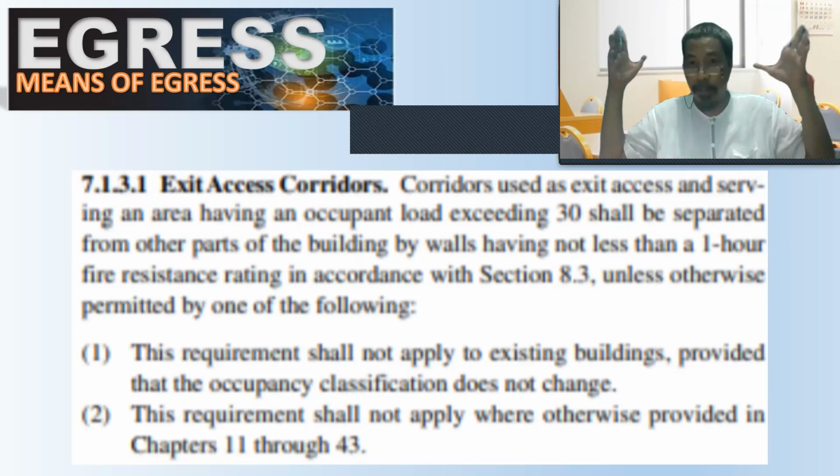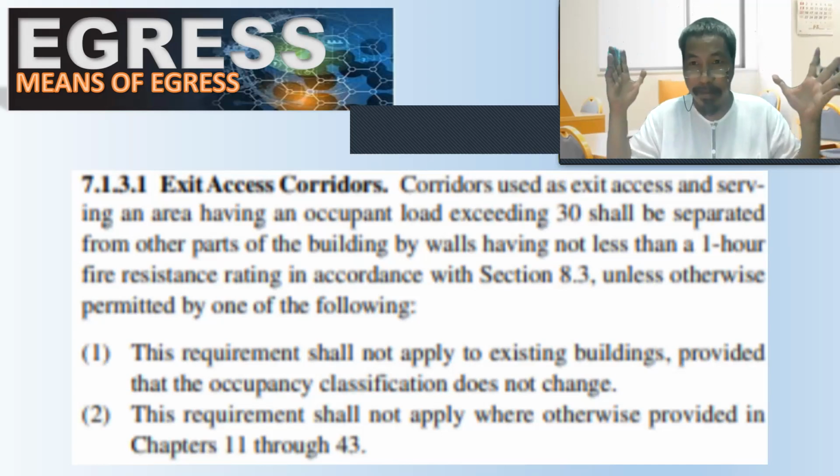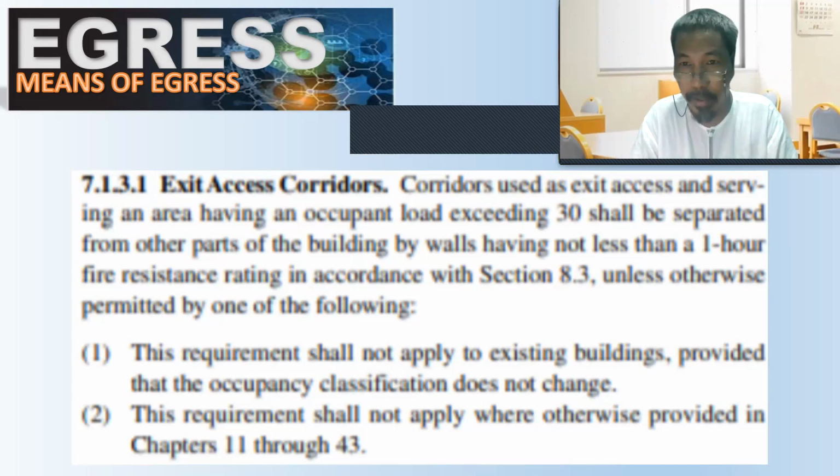How about the whole building? The whole building is not 1 hour. It may be less than 1 hour, so the building will collapse in less than 1 hour. So you still have to make it a point to leave the building immediately.